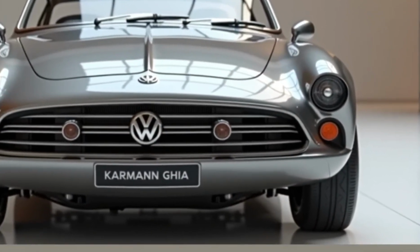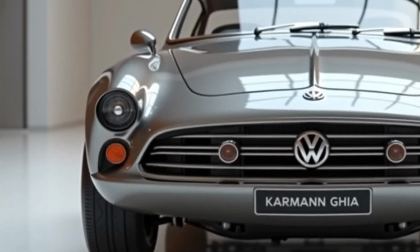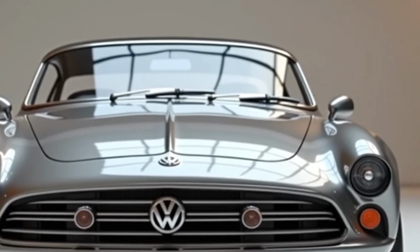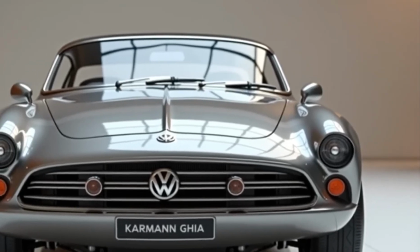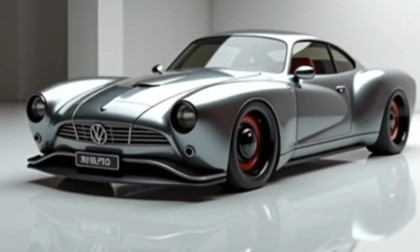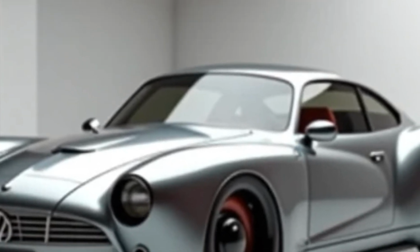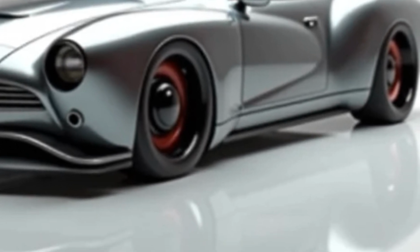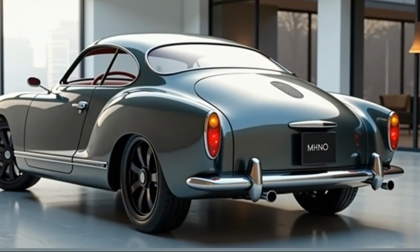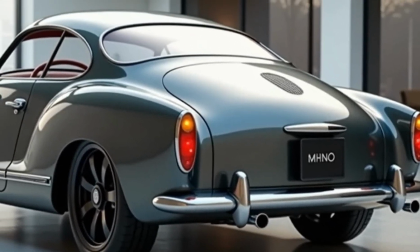Moving under the skin, the performance of the new Karmann Ghia is where retro meets cutting edge. It's built on Volkswagen's SSP platform, their next-generation EV architecture that offers better efficiency and faster charging than the outgoing MEB platform. The dual-motor setup on the Ghia GT trim delivers 360 horsepower, with a 0 to 60 time just under 4.5 seconds. For those wanting a calmer experience, the base rear-wheel drive variant offers 280 horsepower and still delivers a lively, responsive feel, with excellent weight distribution and precise steering.